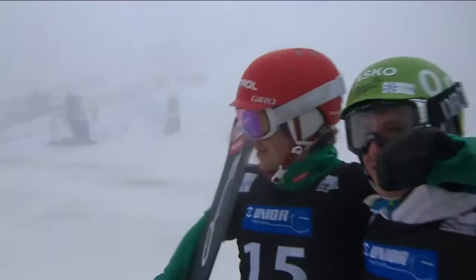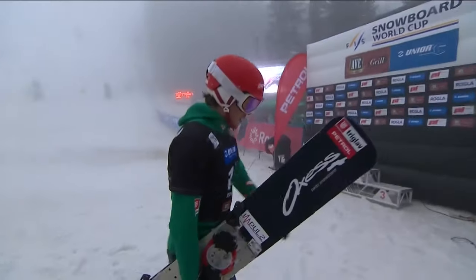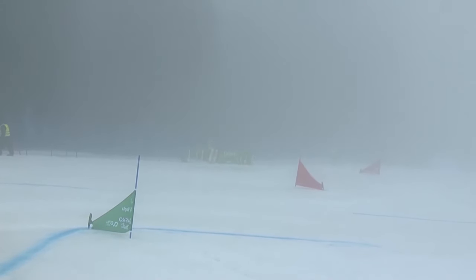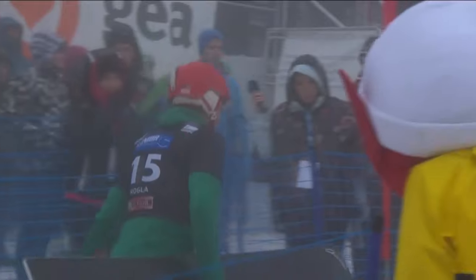That one, of course, coming up just a little bit later. The all-Slovenian semi-final goes the way of Zan Kozir. So just the final races to go, the small finals and big finals to sort out all the podium positions. It'll be the first run of the women's small final up first. Dumovitz against Meshik, the all-Austrian affair.